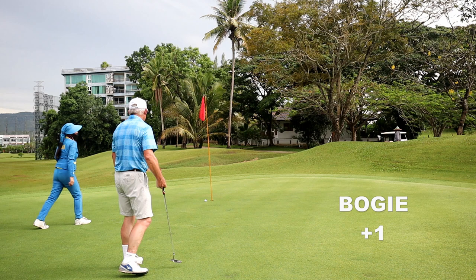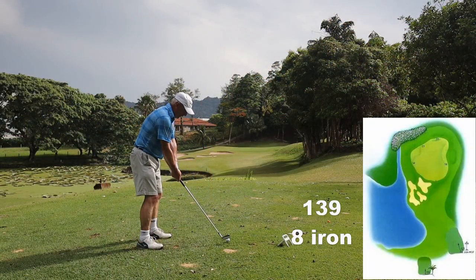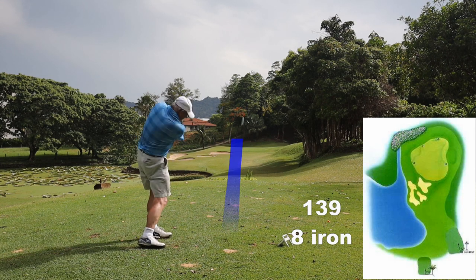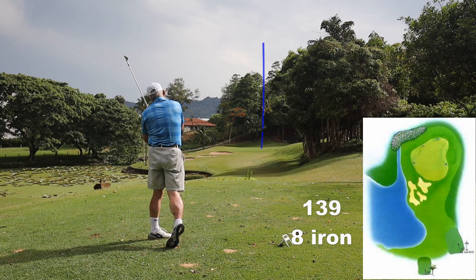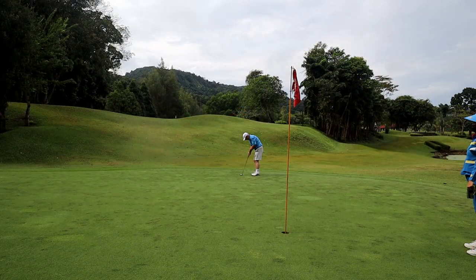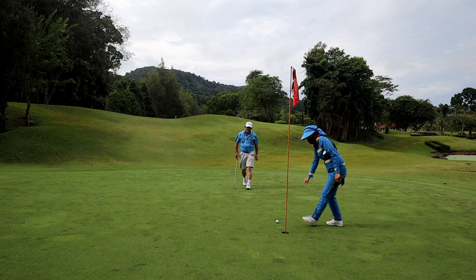That's better. That's good. Little par 3, just going to draw the 8-iron to a left-hand flag, although on this occasion it just doesn't draw. Now left, left, bit more left. Yep. Go on. Yeah. Okay. Still short.